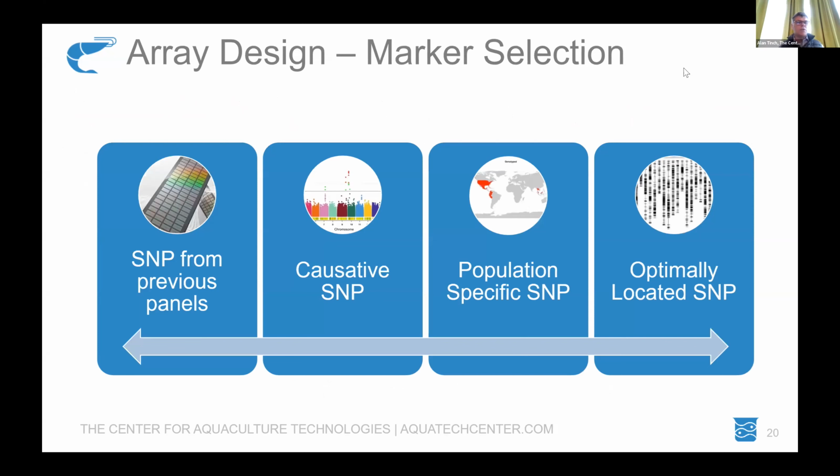It includes within it SNPs from previous panels, so there is a history of the evolution of this panel. It includes SNPs that we are able to demonstrate have an effect on different traits. There are some SNPs that are population specific, so particular SNPs that have functionality in particular populations we've included, and we've spread the markers across the chromosomes in an optimal way so that the entire genome has coverage of SNPs that can be used.